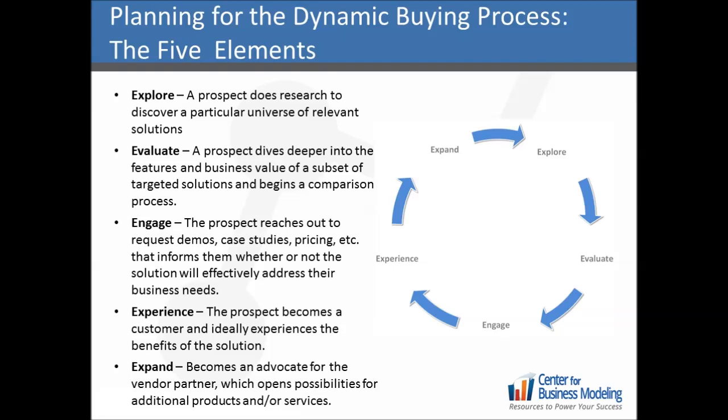And then if you look at the stage, it's pretty straightforward. Evaluate, what does that mean? Engage.